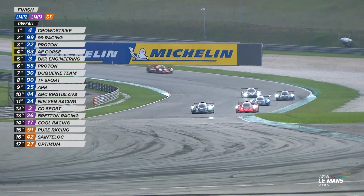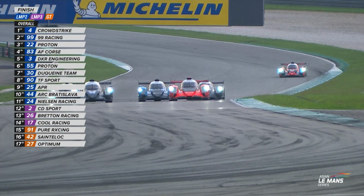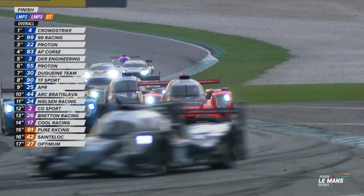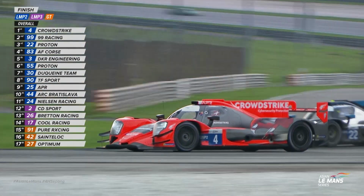It would be CD Sport that would come through to take the win. Indeed, they'd gone through just ahead of the race winner, would have a lonely last lap before they could take the flag. But to the victor, the spoils here.